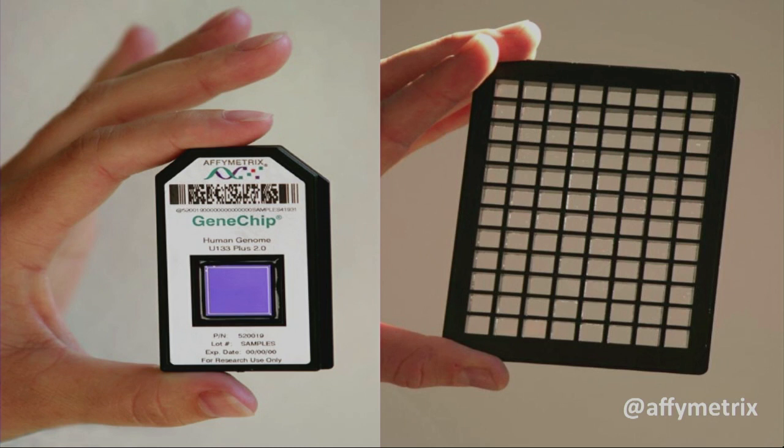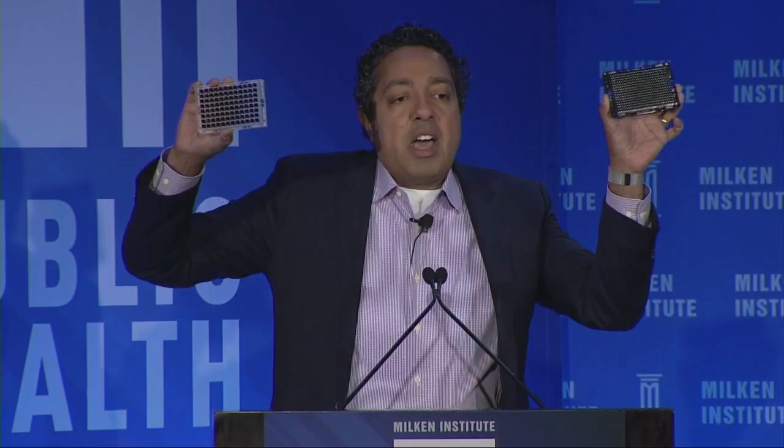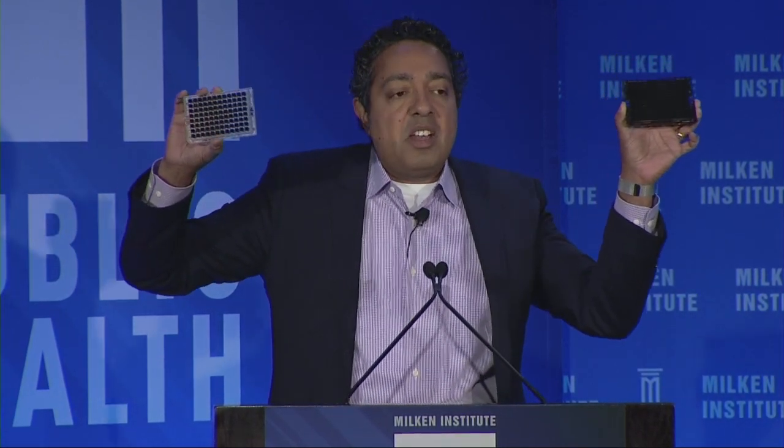So we measure them in the 96-well plate. And that's so cheap, I can carry that in my bag. And then we got tired of measuring them in the 96-well plate. And we now measure them in the 384-well plate. That's so cheap, I can carry that in my bag. So we don't even bother doing one sample at a time. We can do almost 400 samples at a time.